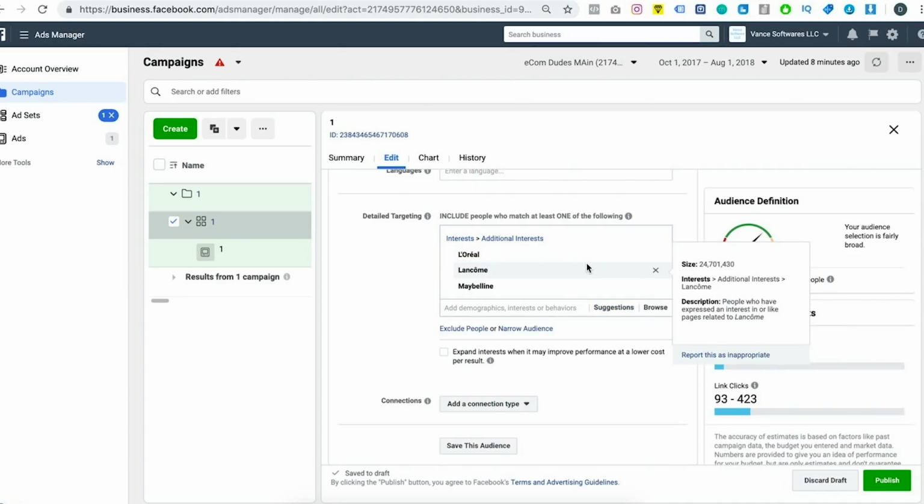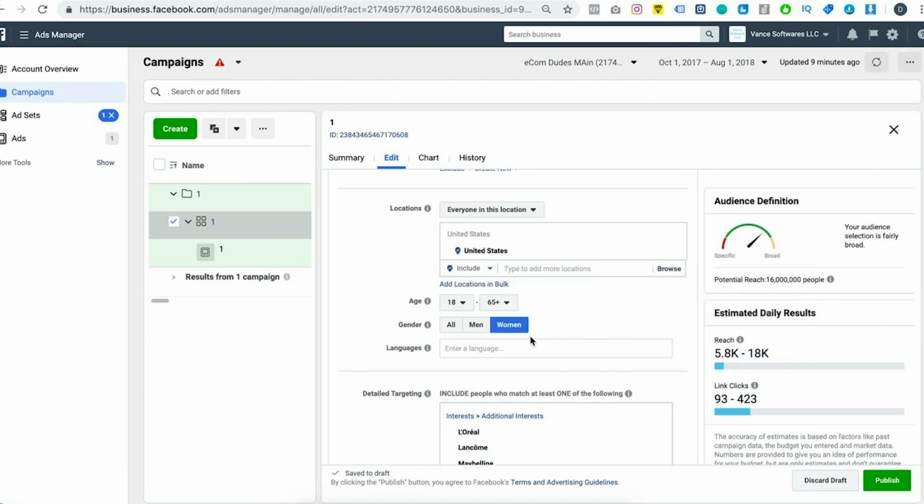What I would suggest is just target Lancome. I don't really know if I'm pronouncing that right, like I said before. But 16 million people, and for the record, I'm only targeting women here. Now, you could target all. The audience is rather big when you target all. So again, I like to start off with women and see if I can branch out.